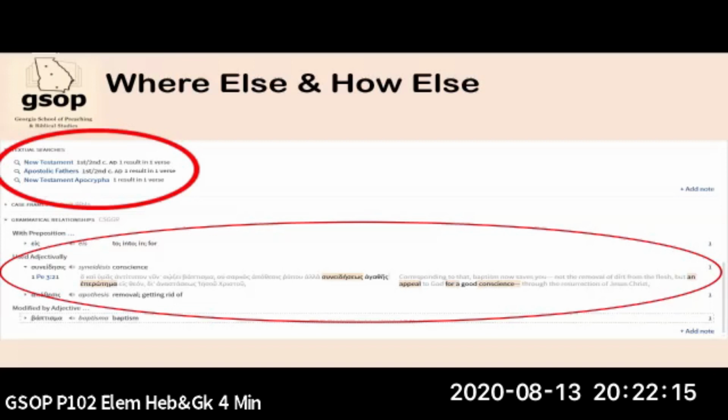And adverbally means it's basically associated with the verb. Adjectively, it's associated with the noun. Generally speaking, there are some exceptions. And from this case, 1 Peter 3:21, it's used adjectively associated with the conscience. And so it's an appeal or pledge for a good conscience. And so it's describing the conscience itself.